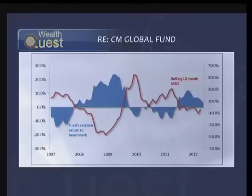You can actually see the fund's return relative to benchmark. You see some underperformance relative to benchmark, but overall there's a fairly decent profile of outperformance over time. Yep. Some underperformance obviously during 2010 and 2011, and you can see the benchmark here, which is the MSCI plus 2.5, and how that has actually performed over time.